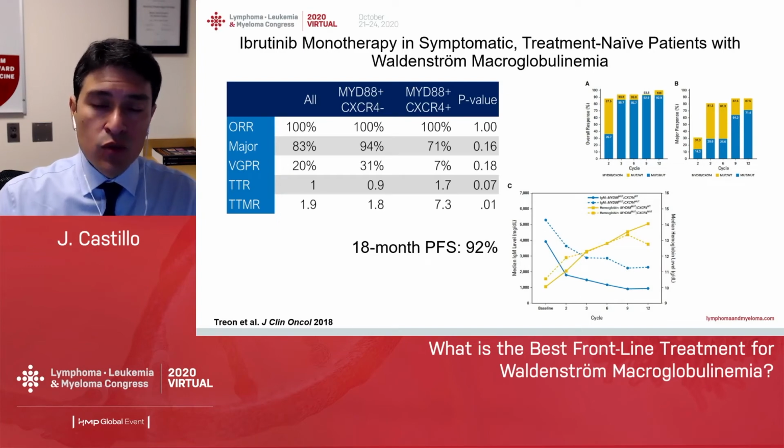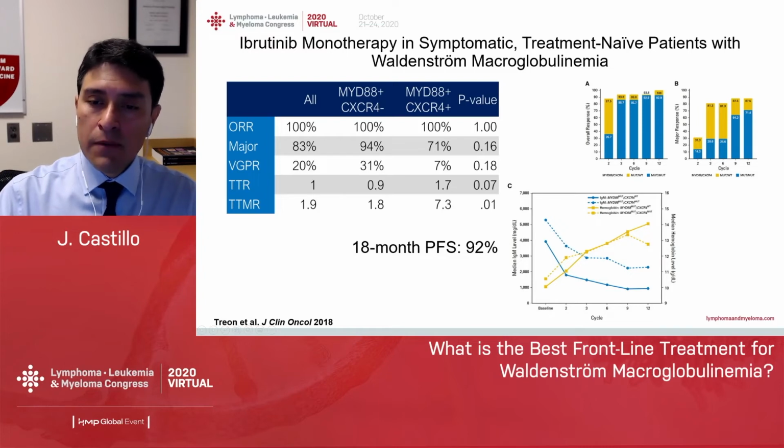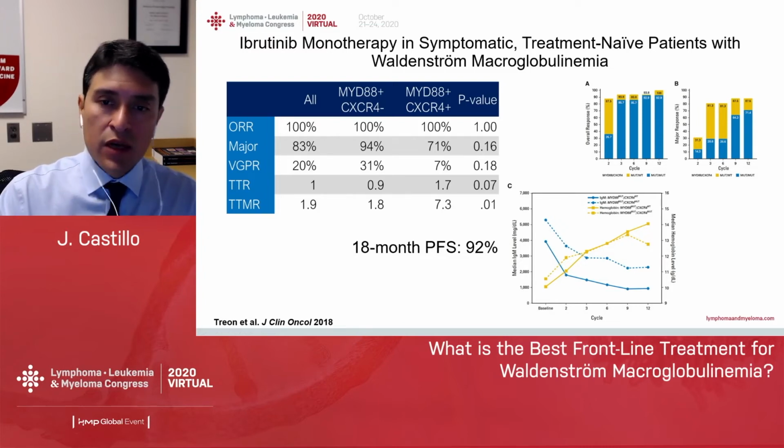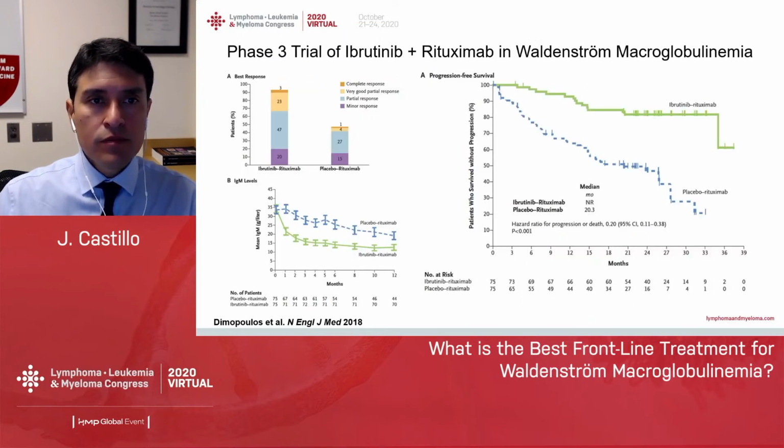In the front line, we saw very similar findings, with more rapid responses in patients without CXCR4 mutations, and also the depth of the response in terms of the IgM was more delayed. So we need more follow-up to understand what the PFS is going to look like, and this will probably be followed next year with a more updated manuscript.